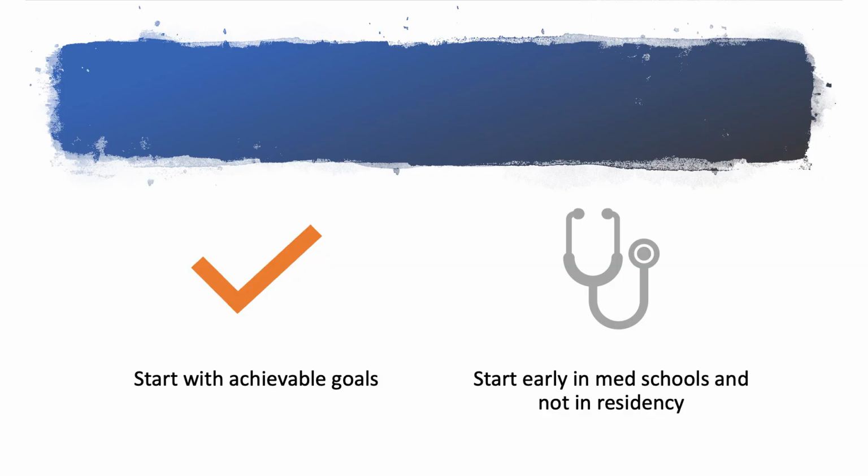Then start with achievable goals. Don't keep very high goals initially. Be happy with being able to put in ports first. Be happy with being able to hold and grasp and do traction. Be happy with being able to dissect and cut with scissors. Then move to the next step. Be happy with being able to suture. All right? So if you move these steps upwards, then it's easier.